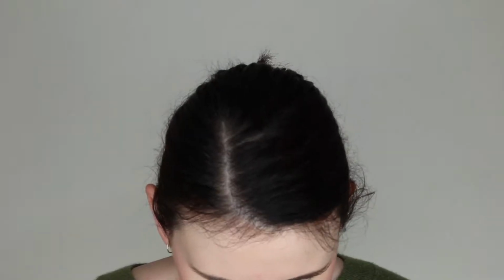Sukin Laboratories Paris Bright Now. This is the gentle exfoliating clarifying soap. I actually really like this, but I'm not sure whether it's worth it because from memory it was about $20 for a bar. So I really like it, but I don't think I would be prepared to pay $20 for a bar of soap.